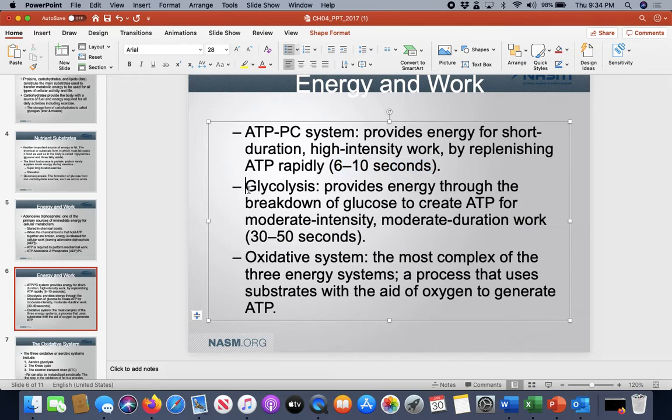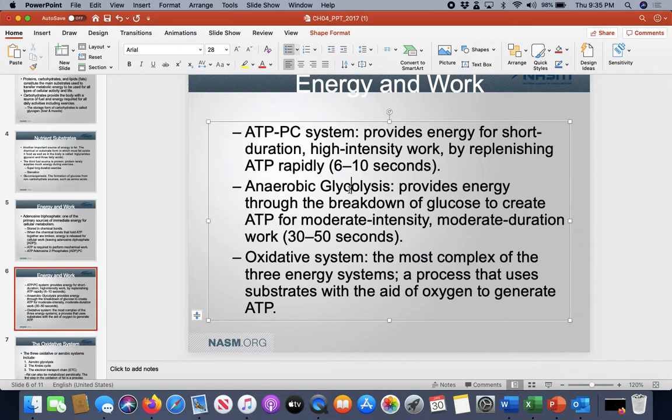What happens, though, is you end up going into something called anaerobic glycolysis, or as they're talking about, glycolysis. Okay, from here. Now, there's a discrepancy here. Sometimes it's 30 to 50, sometimes it's 30 to 60 seconds. It varies depending upon textbooks and other materials. But for your sake, when you're talking about this on a test, go with the 30 to 50.